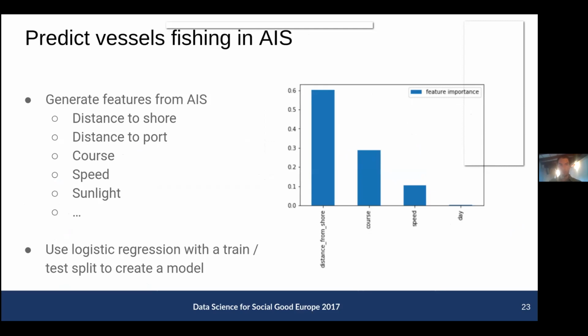So yeah, we start with generating features like the distance to shore, distance to closest port, the course of the vessel, the speed, the sunlight or the time of day. Then we split our data into a train and test set and train a model to recognize fishing behavior. So we did this by hand curating vessels that we knew were fishing vessels, and training on the unknown set of vessels.